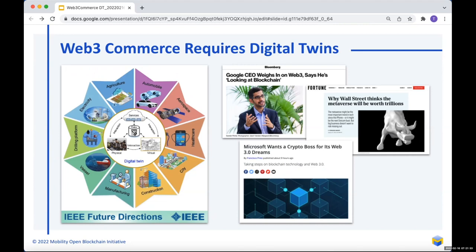Digital twins turn one-time product sales into continuous service revenue that span the entire value chain. And this is why we see billions of dollars being invested by VC in Web3. Facebook changed its name to Meta, and Google is launching a new blockchain division for Web3 commerce. As mentioned, for digital twins to be truly decentralized and trusted, they need DIDs and VC to make them Web3 ready.